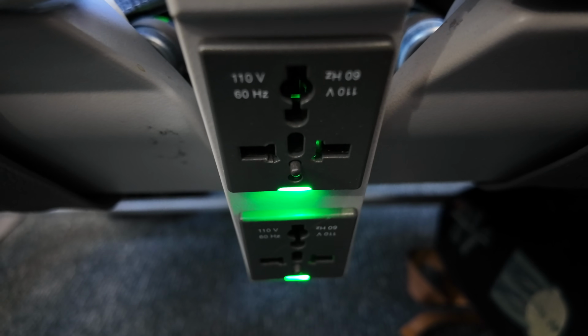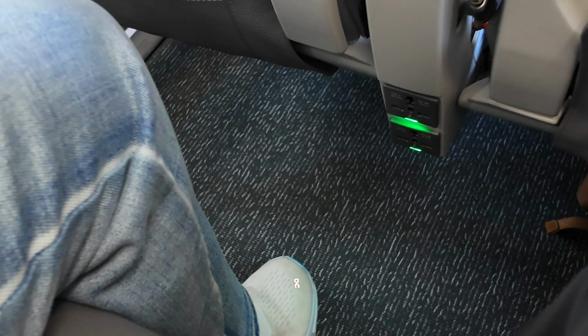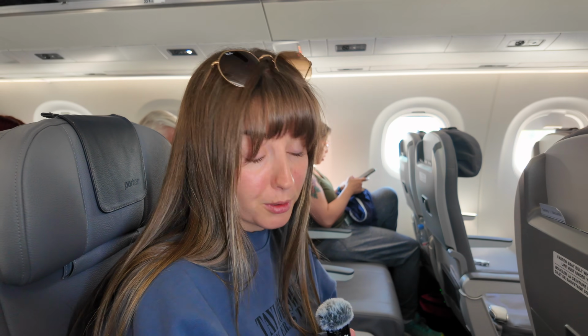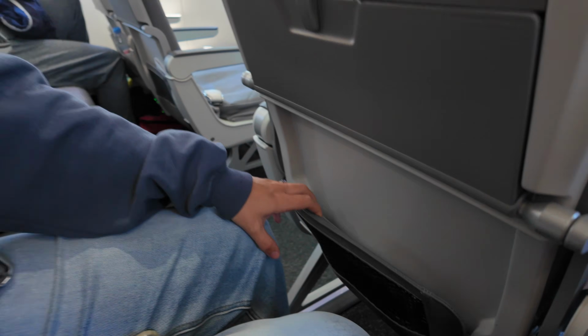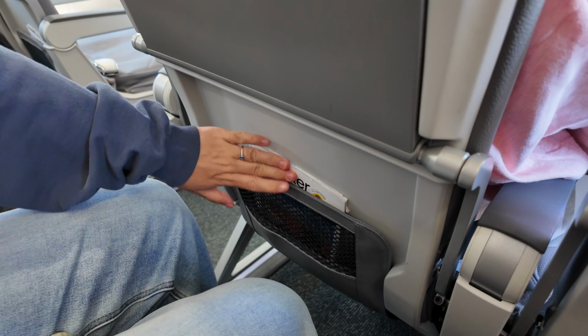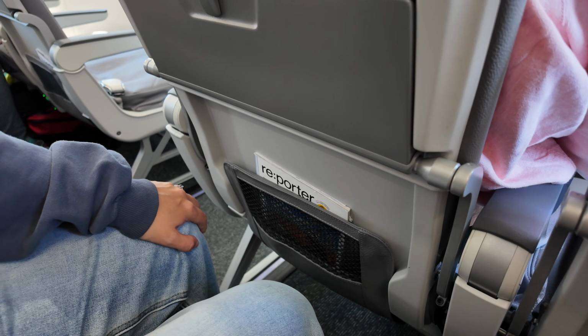There are also 2 plug sockets with universal adapters, it looks like. There doesn't seem to be a USB outlet on the seats, but that's fine, I guess. 2 plug sockets is more than enough, there's only 2 of us. Seat pocket to put any knickknacks, snacks, or as most people use these for on airlines, the garbage. Just remember to take your garbage with you when you go.